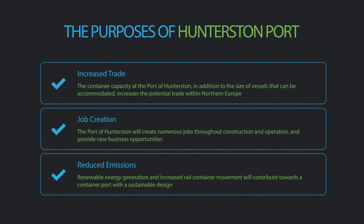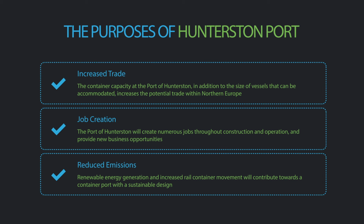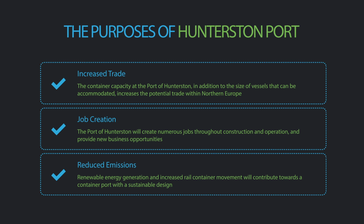The port will also provide faster and lower cost connections with the majority of the world's major economies. The construction phase of development will create hundreds of jobs for a variety of roles, including project managers, tradesmen and structural engineers. On completion of construction, around 800 jobs will be created to ensure 24/7 operation of the port.